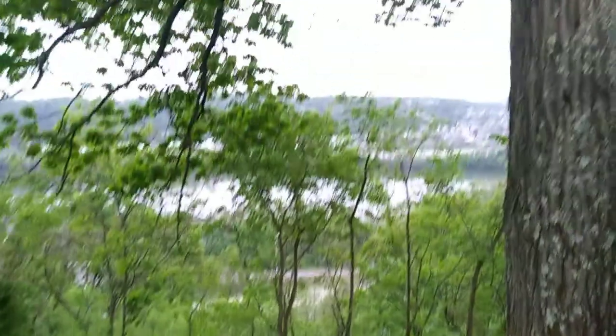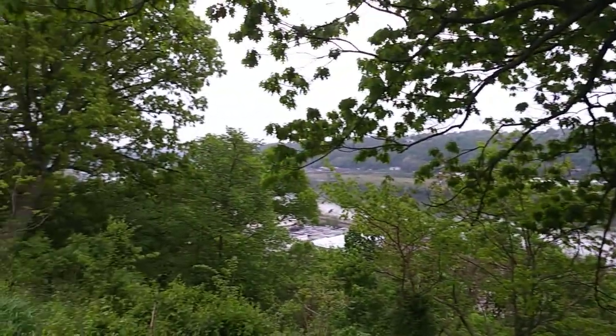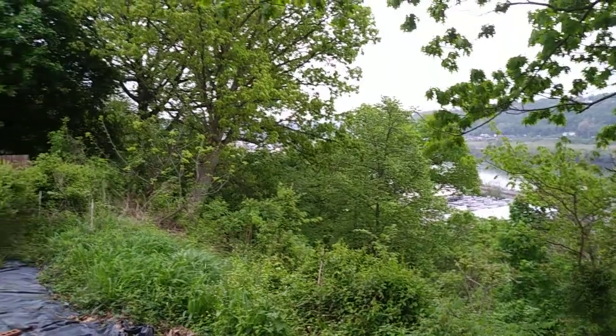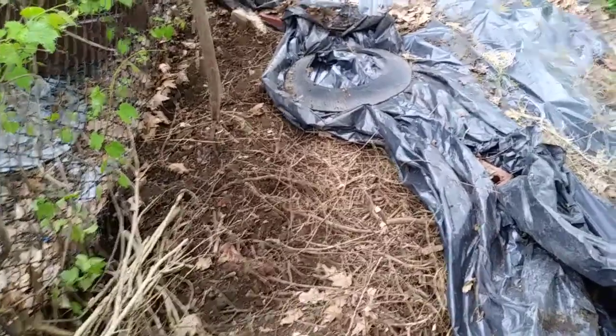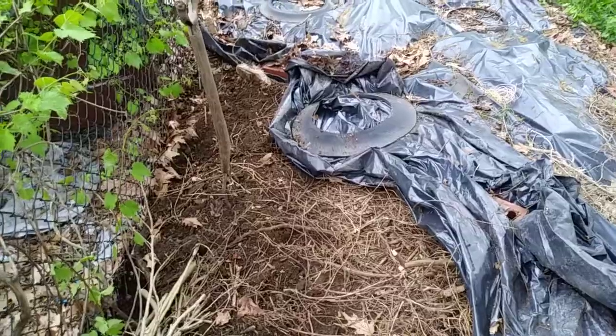Alright, it's May the 4th, a new moon. It's like 7 o'clock at night or something, so the new moon happened around 6. And I'm working on like nightmare land back here. We'll see how we do.